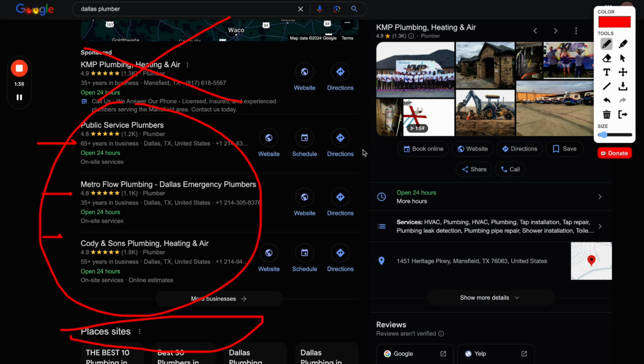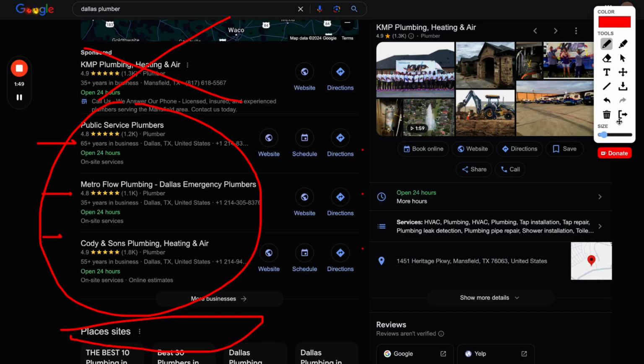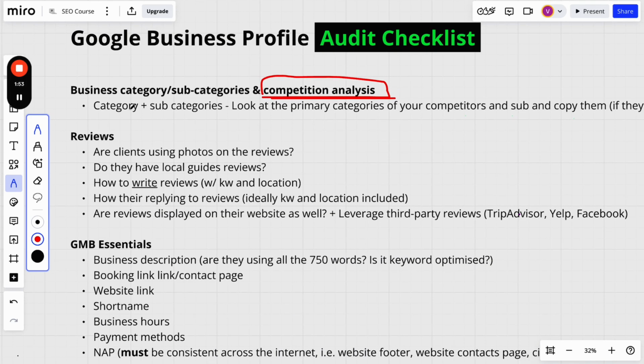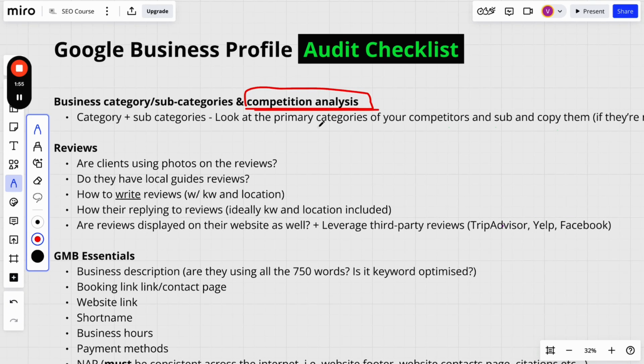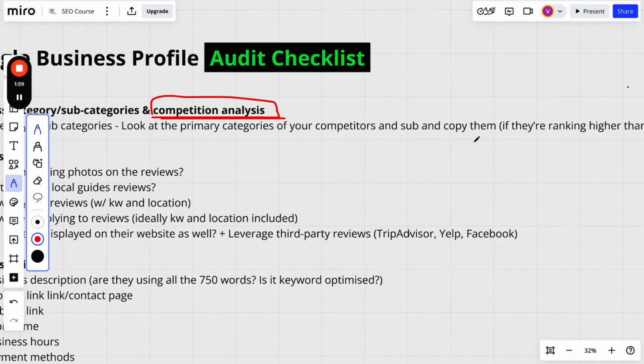So Google isn't ranking these guys just because. They're ranking them because they're doing something good. And it's our job, by analyzing the competition, to figure out what it is they're doing and the ways that we can find to replicate it, okay? So, first thing again, check the category and subcategories. Look at the primary categories of your competitors and subcategories, of course, and copy them if they're ranking higher than you.